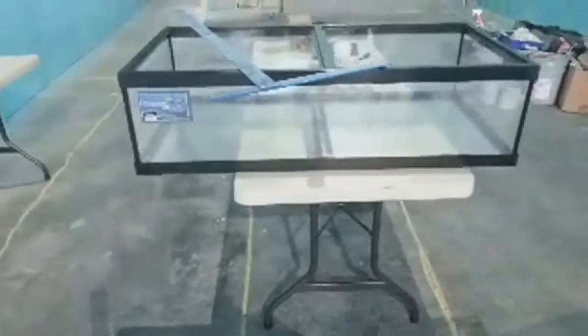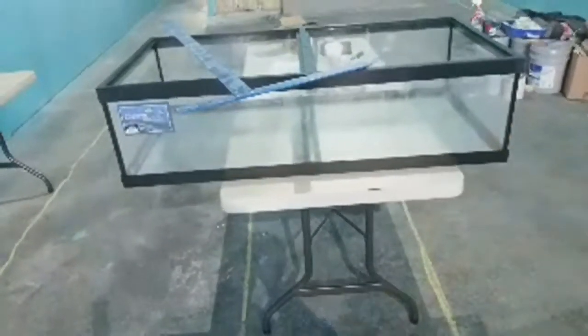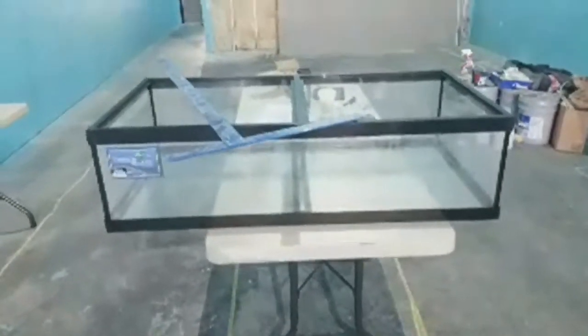But these are going to be some tanks. So this whole wall here is basically going to be, I want to say, 10 feet of fish tanks down this wall here. And this is going to be a center aisle of fish tanks. So I really got to figure out how to drill these, how to plumb these, and how I'm going to do this. What's going on, Jack?